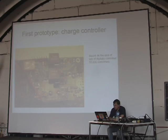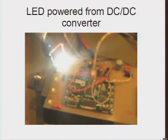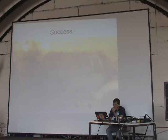But I did some experiments, and then I decided it's too complicated. I want to make it more simple to achieve my goals. So that's how the light is working on the prototype. And this was the first success. I just used a resistor as the load, and when I set the parameters of the switching regulator right, it started to burn. So sometimes, if it's burning, it's a good sign that it works.